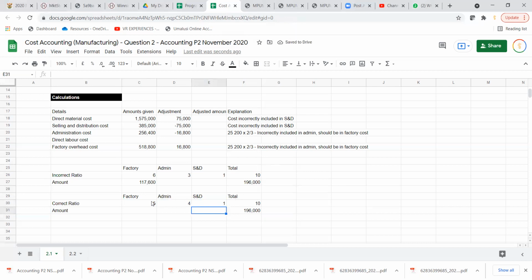5:4:1. So we want to get the factory. All we will do is say 196 divided by 10. What is the amount for each piece? It is still 19,600 because the amount is still split into 10 pieces. But now the factory only gets 5. So each piece is 19,600 multiplied by 5, which gives me 98,000 Rand.